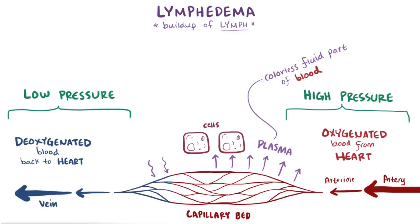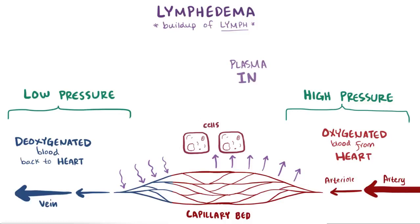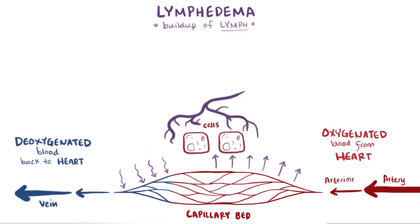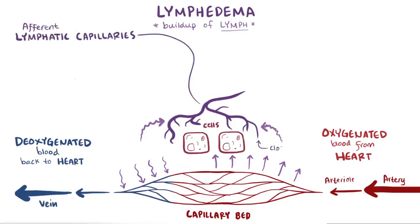The majority of that fluid is reabsorbed on the venous side, but typically there's more forced into the tissue through the arterial side than is taken out by the venous side, and that's where the lymphatic system comes into play. All of that excess fluid gets pulled into the afferent lymphatic capillaries, which are these closed-ended vessels found throughout the body, even the brain, which is actually a discovery made in 2015.